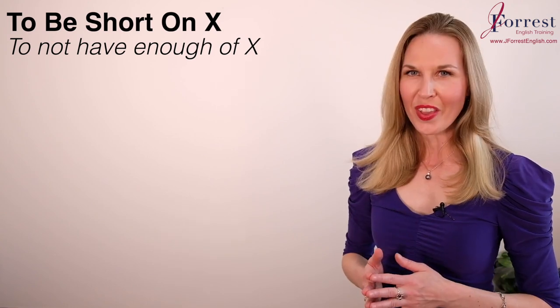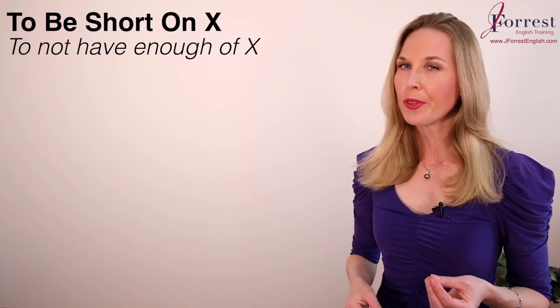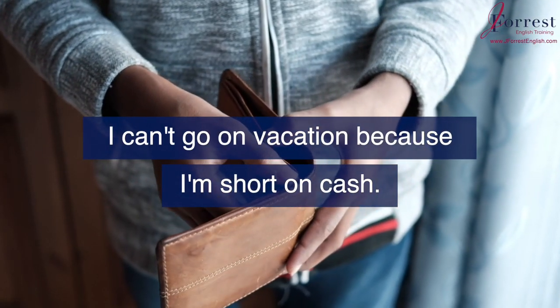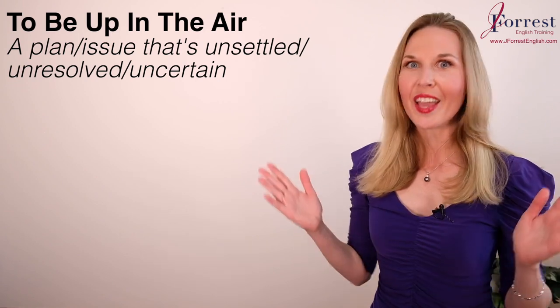Number eight, to be short on something. This simply means you don't have enough of something. For example, I'm short on time this week. Or I can't go on that vacation because I'm short on cash. I don't have enough.